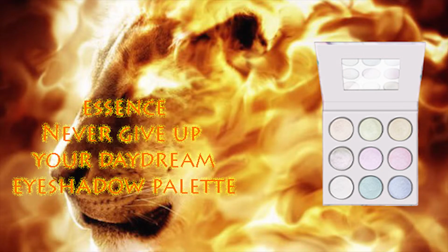Then I'm using my Essence Never Give Up Your Daydream palette, the yellow eyeshadow, as a highlighter. I only use this palette as a highlighter, even though it's an eyeshadow palette. It looked super nice today, and I was a little more brave about where to put it, experimenting a little, because I'm not usually doing this.